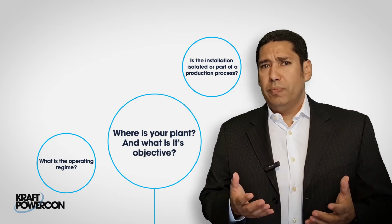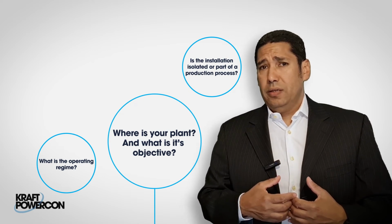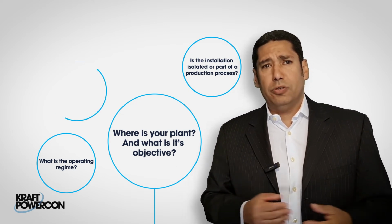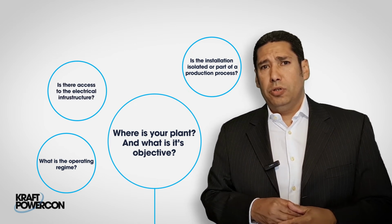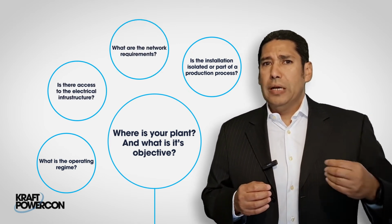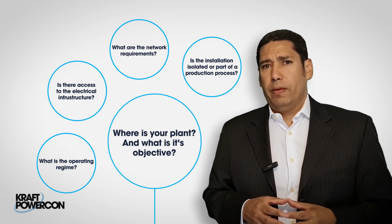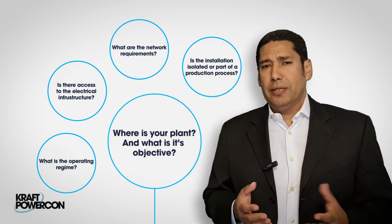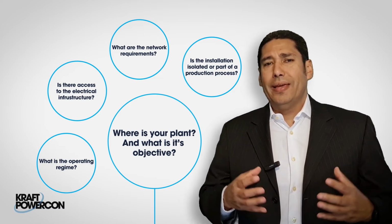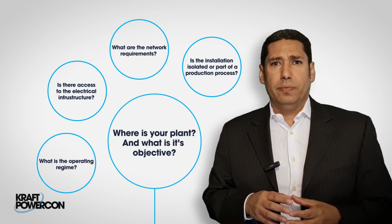At the same time, if it is an industrial facility, do you have access to any other electrical infrastructure? Do you need to have such refined requirements towards the network, or could you be more flexible? In that particular sense, it is really important that we understand the needs for the different components in different situations.